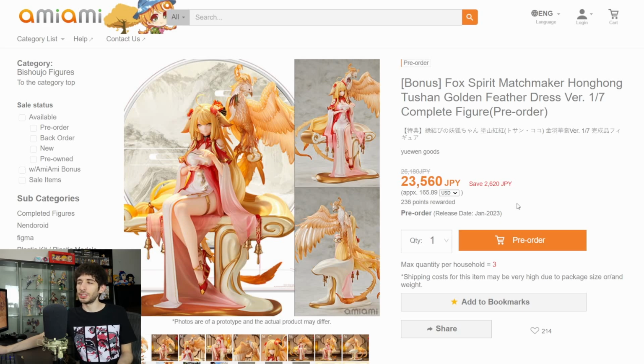This figure has to be done. There's no way they can get this out in time if this just went up for pre-order. I don't know. The situation around this figure is very weird, but if this comes out looking nearly as good as this prototype, I'm gonna be so impressed.